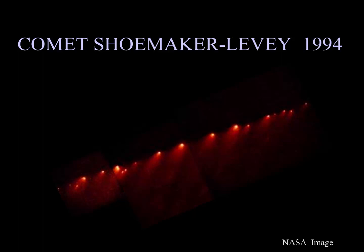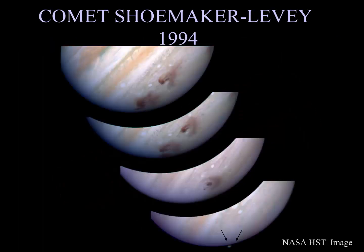I remember taking the telescope out that night, looking at Jupiter, not expecting to see anything. Boy, was I surprised. Although the comet impacted on the backside of Jupiter, as Jupiter rotated, we could see the impact sites. Large dark features and holes in Jupiter's atmosphere were clearly visible. Jupiter is 11 times the diameter of Earth. Several of these holes in Jupiter's atmosphere are bigger than our entire planet.